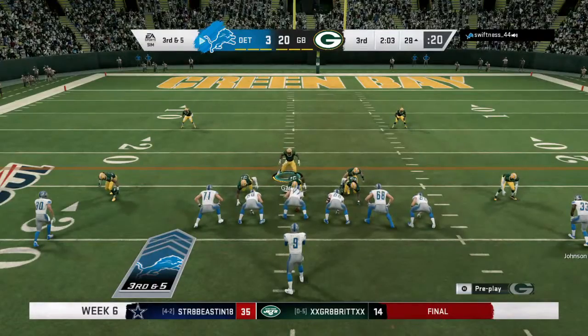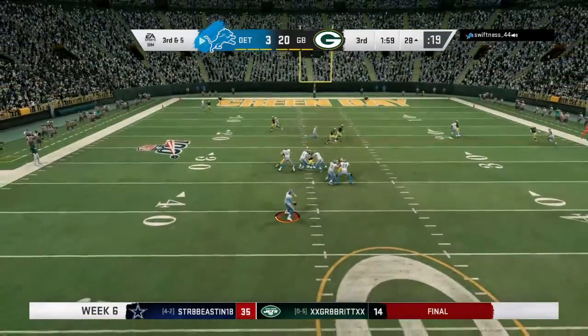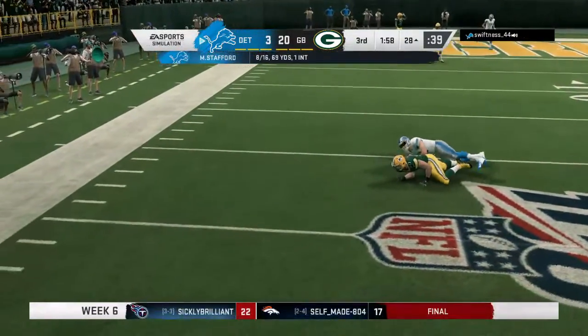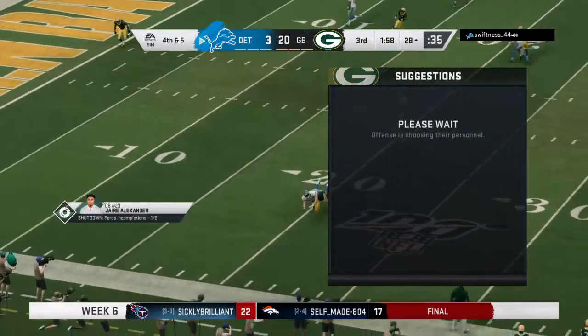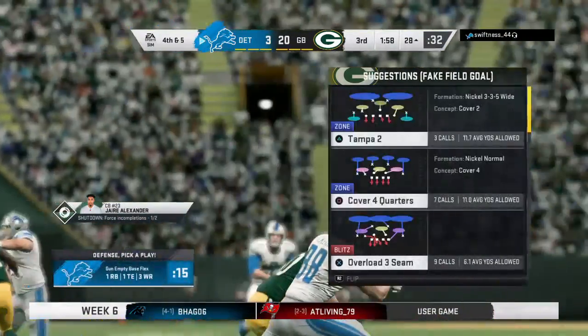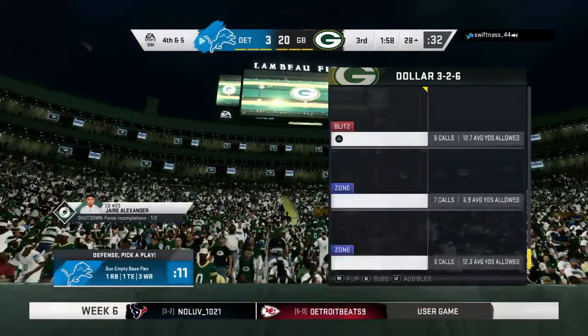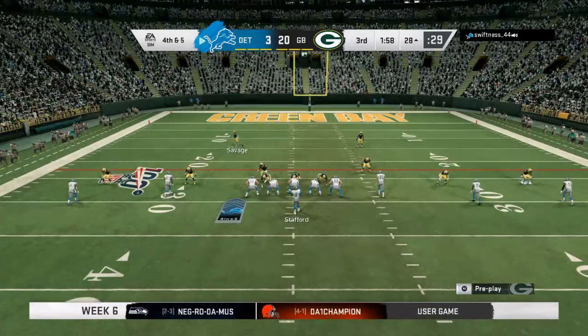From the gun on 3rd down, Stafford. And that is incomplete. Oh, he had a defender right there with him to force that to the ground. And 4th down now coming up. Not sure what happened out there, but it looked like the timing was a little off on that throw. Well, you know I'm a defender, so what am I going to say? Great defense. Darn right. They did something to disrupt that timing.